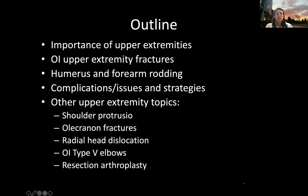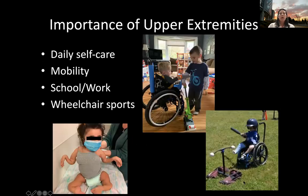The outline of what we'll discuss today: we'll start with a discussion of the importance of the upper extremities. We'll then talk about OI upper extremity fractures, discussion of humerus and forearm rodding, complications that arise and issues that arise, and strategies to deal with those. And then we'll end with a little smattering of other challenging upper extremity topics, and we'll go through each of those. Why are the upper extremities so important?